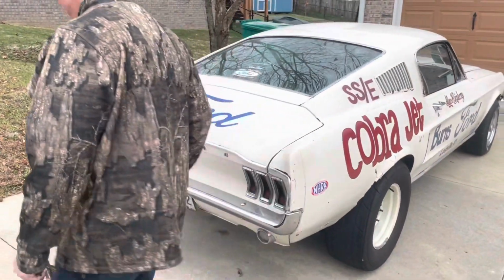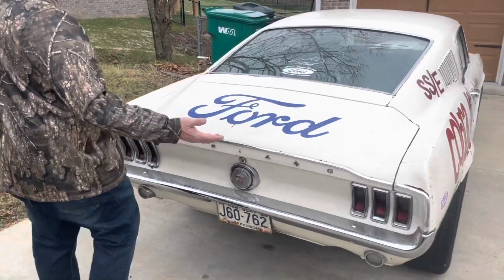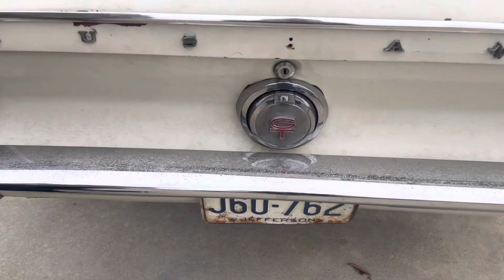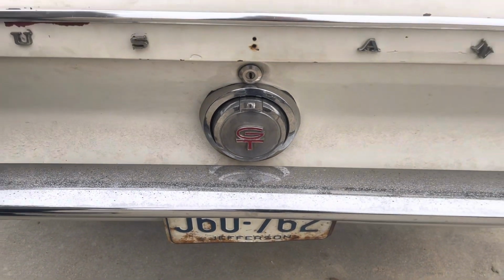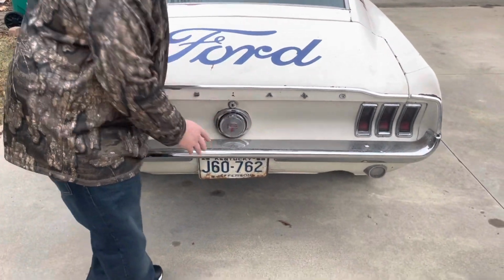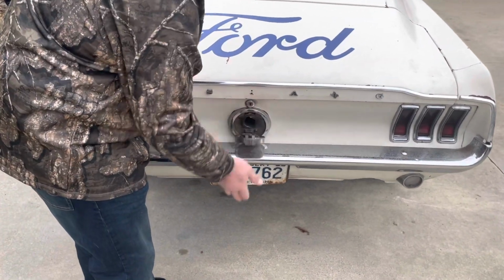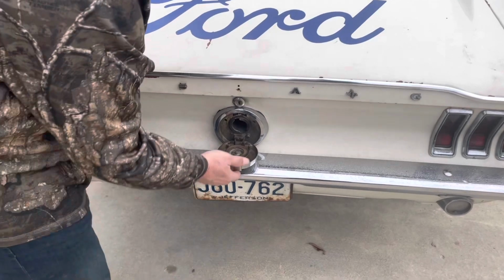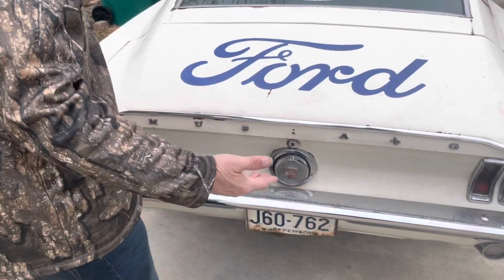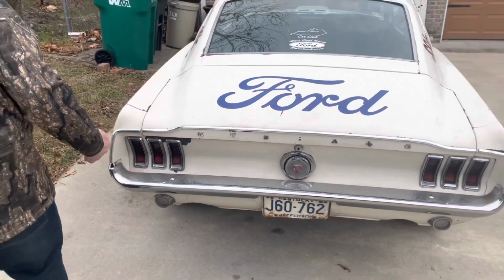Come back here. When I got it, it had the GT cap on it. So I don't know if it's a real GT, it's a C-code car. The only problem with this cap is when you take off down the drag strip, sometimes it'll pop open and pour racing fuel out. And it used to be $8.50 a gallon. I don't know what it is now.